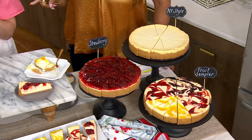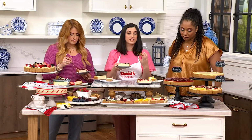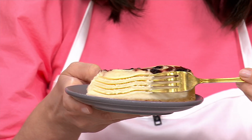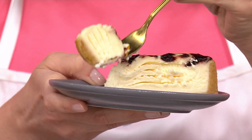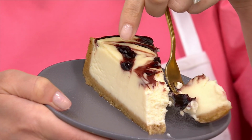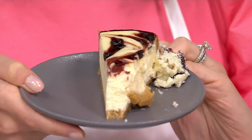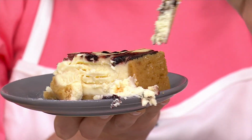Is that the blueberry? This is the blueberry. So think about getting the sampler, because you're kind of getting the best of everything. You're getting that New York style, super creamy cheesecake. We use cream cheese, sour cream, and vanilla, and then all of that hand-done blueberry swirl. You could see there are real blueberries on there. You're getting all of that yummy deliciousness with that soft and tender cookie dough crust.